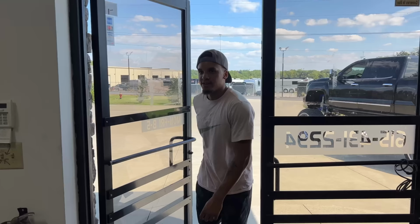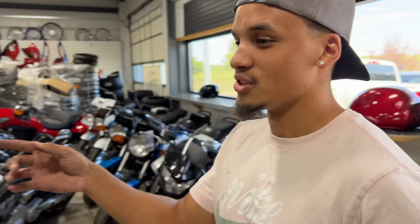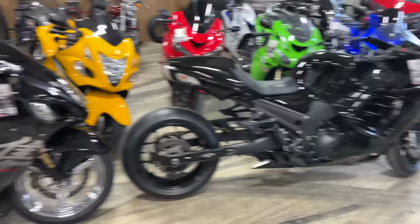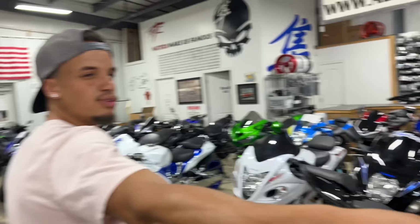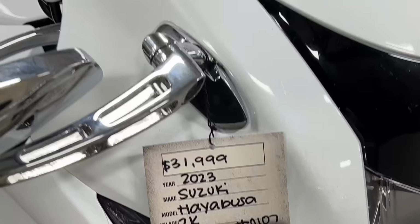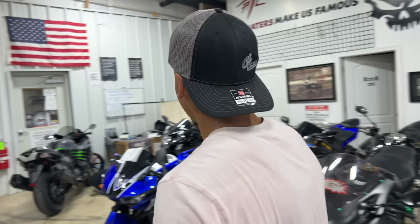Do they work on bikes, they also have quite the inventory. They sell a bunch of stretch kits. I don't think they sell one as long as mine. PX14 Hayabusa, H2 custom Hayabusas. $32,000. $32,000 MSRP. That big mamma jamma over there. Yeah, that thing's stretched too.